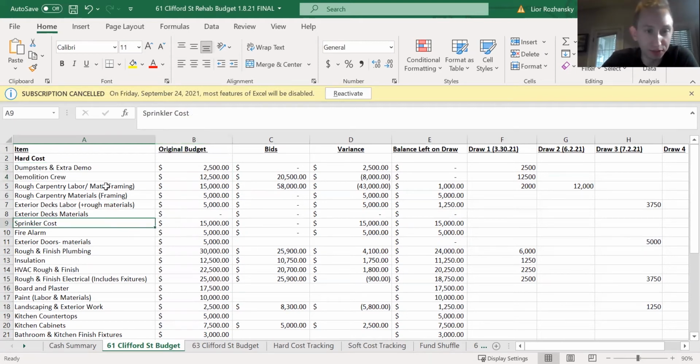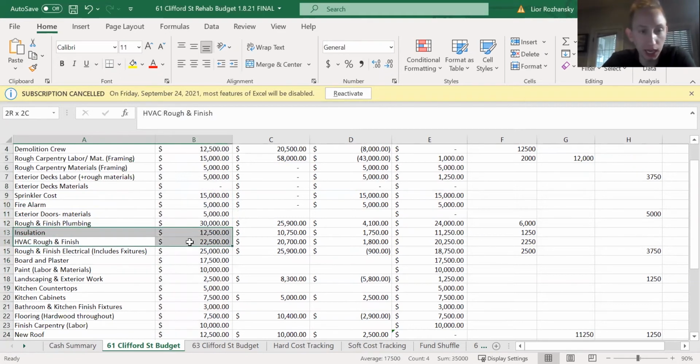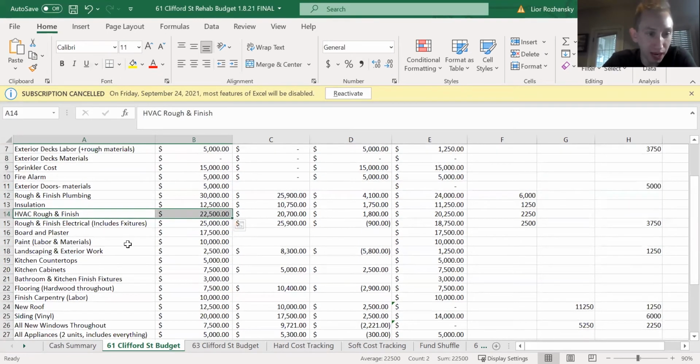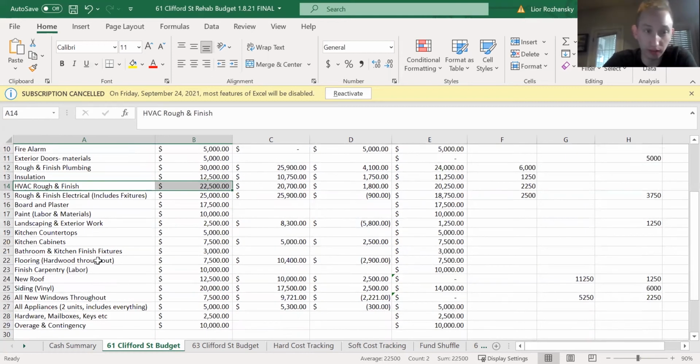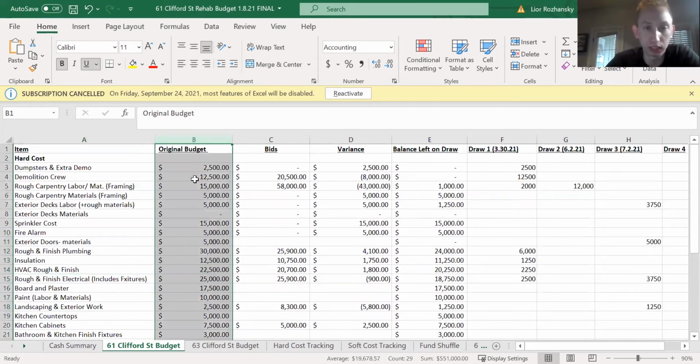Then we've got a framing budget, because we're going to reframe the building. We're going to be doing decks. We've got sprinkler and fire alarm costs. We've got rough and finish plumbing, insulation. You can see HVAC. You can see paint, kitchen countertops, cabinets. Basically everything, literally everything we're redoing from scratch. What else? We've got floors, finished carpentry, new roof, new siding, new windows, appliances. So literally we are doing absolutely everything brand new in this building.